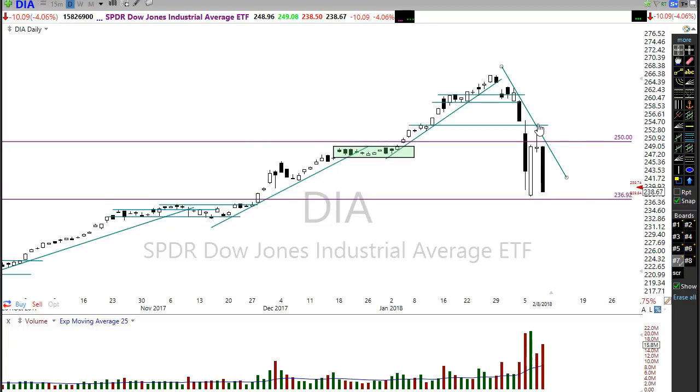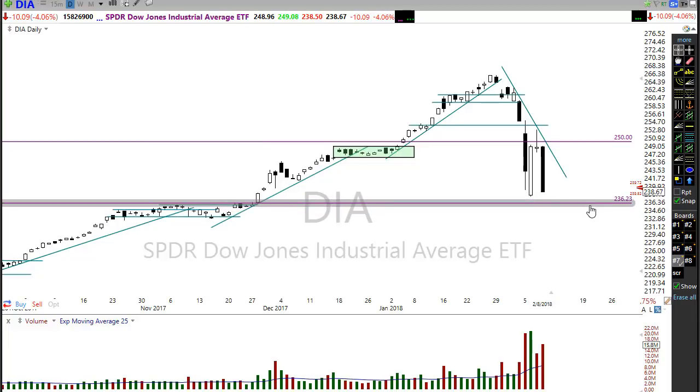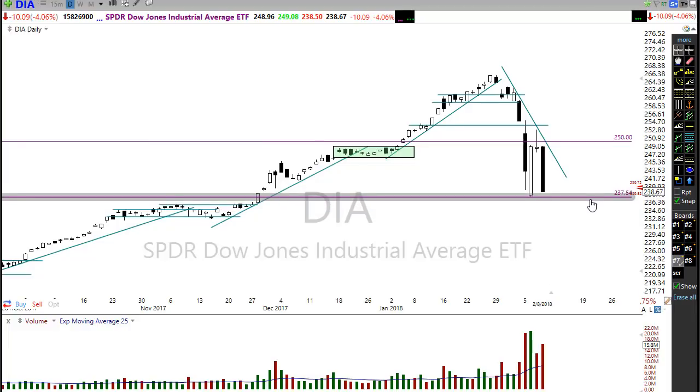So, let's see. We have a key support level right in here, somewhere between right here and right here. This is going to be very, very important that we hold this level. I just placed that mark there because that's kind of where we stopped the last time. That would be a test of the low. We could easily slip down below here.